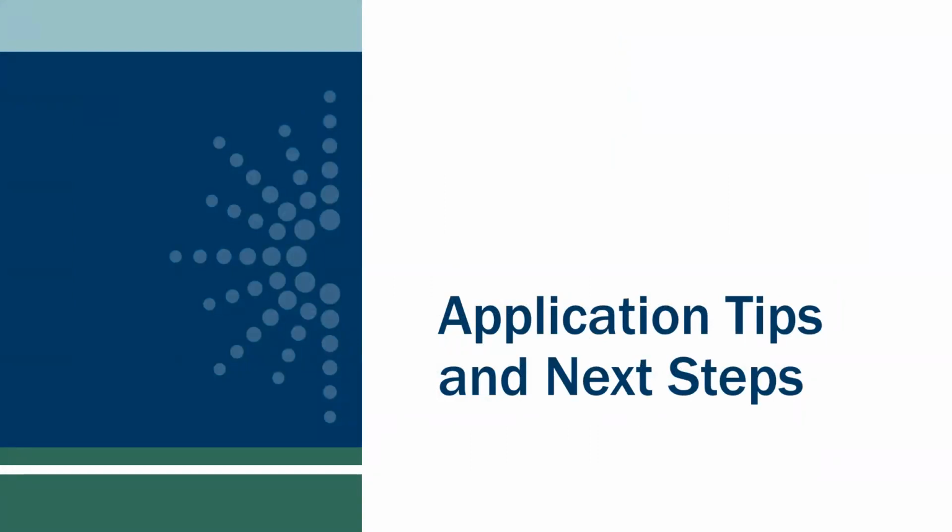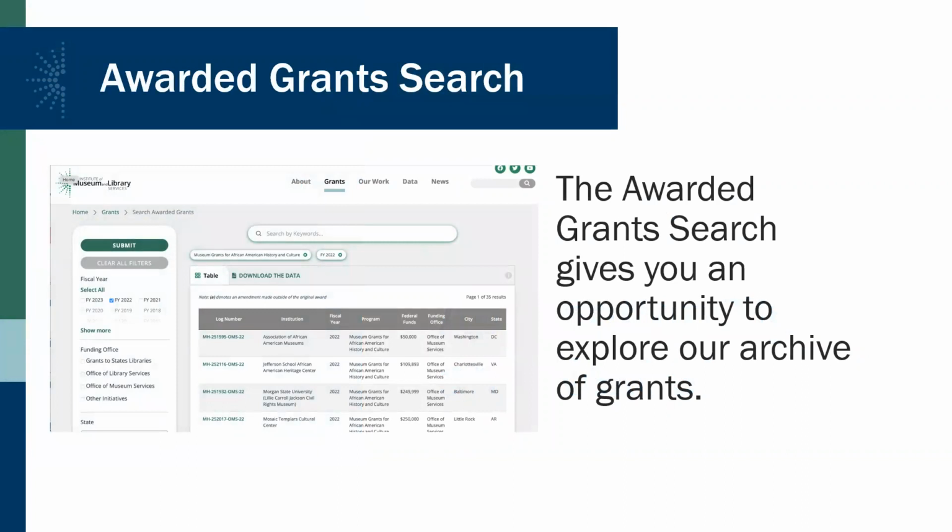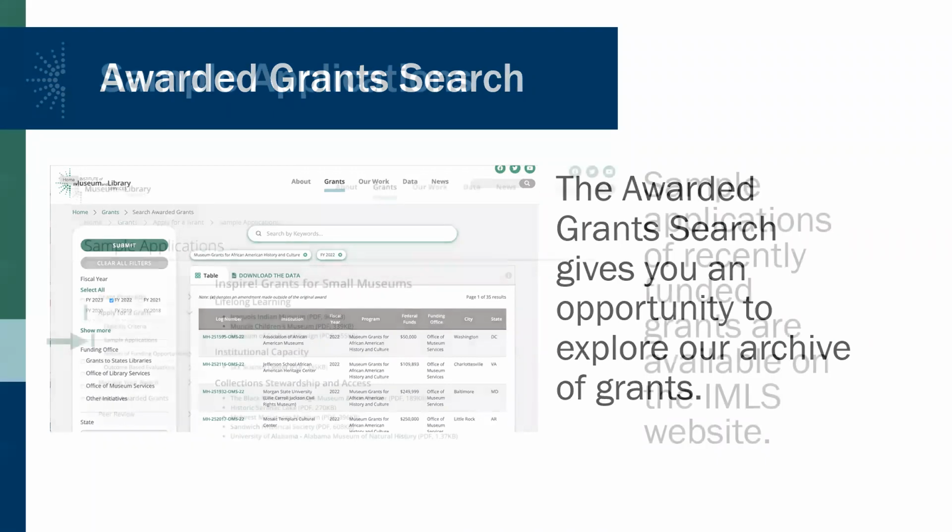In this final section of our presentation, we offer some application tips and next steps. We want to share with you the places to look for more information, such as the IMLS website, where you can find the awarded grants search to learn more about the projects we have funded in the past. The awarded grants search gives you an opportunity to explore our archive of grants that we have awarded in past years using a variety of criteria, such as institution name, location, and keywords. Your search will show basic information about the award and a brief description of the project. This can be extremely helpful as you put ideas together for your own project.